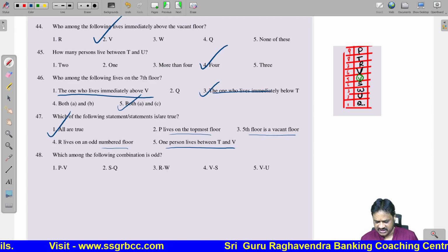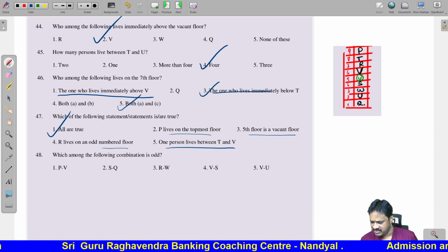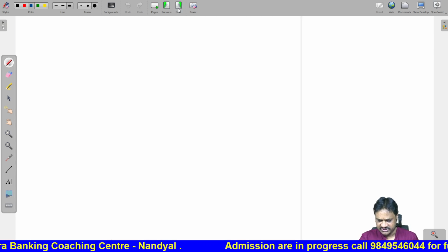Which is the odd combination? P and V have a 2 gap, S and Q have a 2 gap, R and W again have a 2 gap, but V and S have only 1 floor gap. So the 4th one is the odd one out.